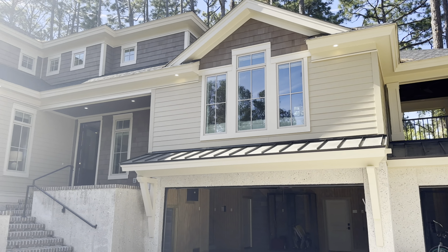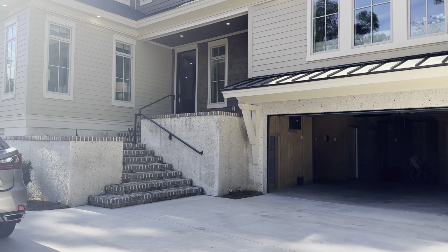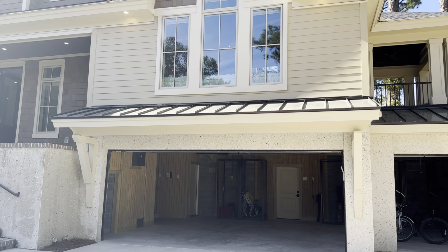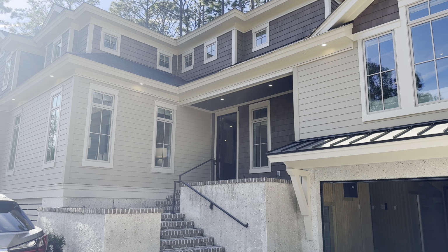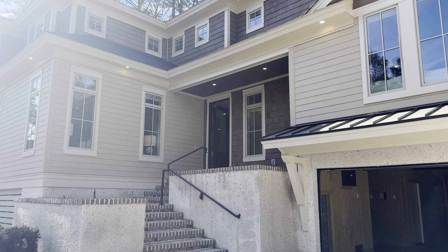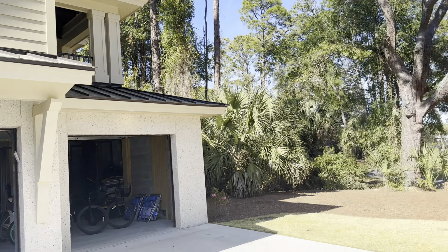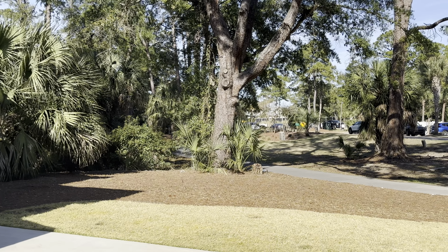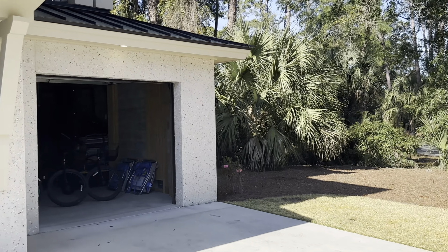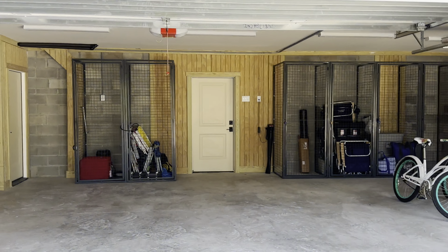Okay, here we are at 221 South Sea Pines Drive in Sea Pines Resort. This 6-bedroom, 7.5-bath home that is 3,750 square feet has one share available for $545,000. You can see that it is located right by South Beach Marina there in Sea Pines. You've got a 3-car garage.